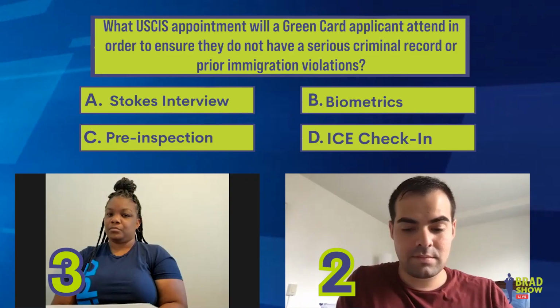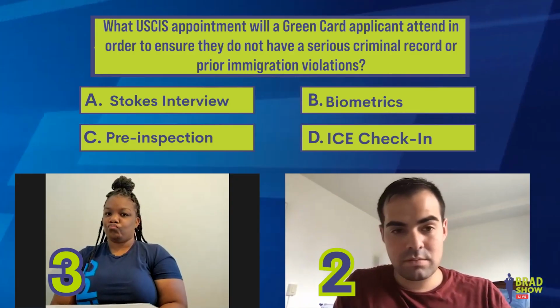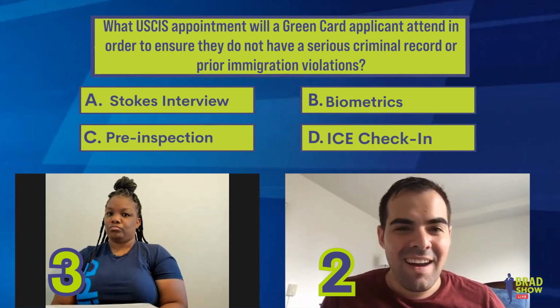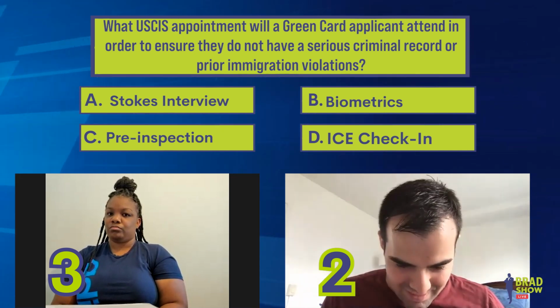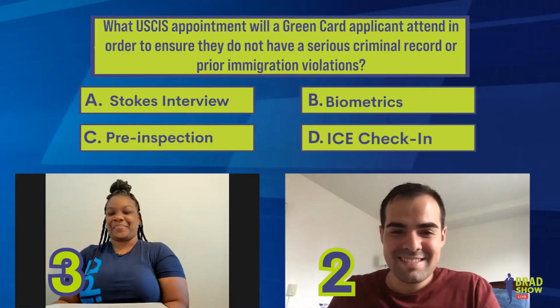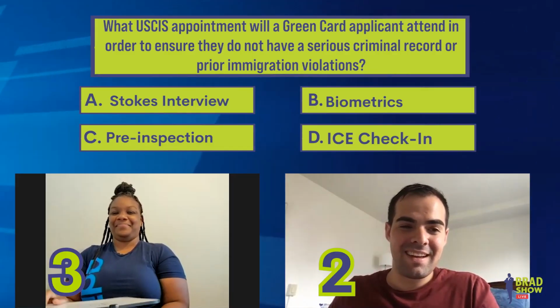Our next question. What USCIS appointment will a green card applicant attend in order to ensure they do not have a serious criminal record or prior immigration violations? Is it A, a Stokes interview, B, biometrics, C, pre-inspection, or D, ICE check-in? Okay, squad. So let's see. 3, 2, 1.